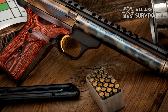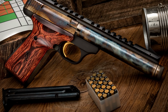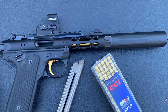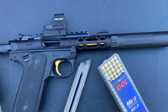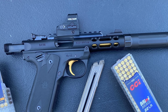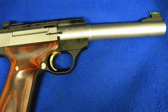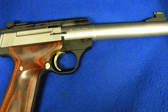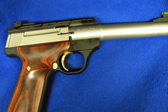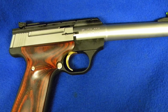New for 2023 is the Buck Mark Hunter 5.9. This handsome Buck Mark rendition sports a precision-machined alloy frame with a 5.9-inch matte blued bull barrel and laminated Cocobolo-colored target grip plates. The Buck Mark Hunter 5.9 also comes standard with a suppressor-ready threaded barrel, muzzle brake, and true glow fiber optic front sight. The cherry on top of this stylish pistol is a Vortex Crossfire red dot sight.